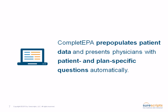So Complete EPA is Surescripts' electronic prior authorization product. We've been working on electronic prior authorization for over 4 years, starting with a pilot, stood up with Caremark and a couple of other participants to really learn about the prior authorization process. And a lot of those things that we learned about what providers want in an electronic prior authorization process, we implemented in Complete EPA, starting with pre-populating patient data.